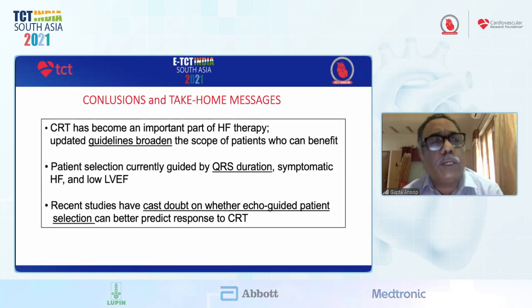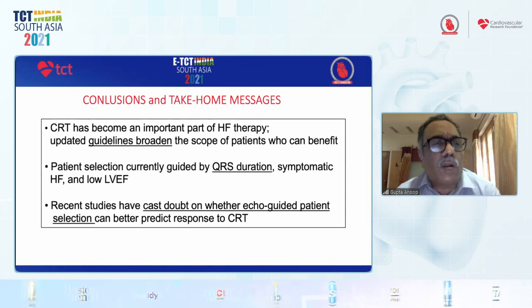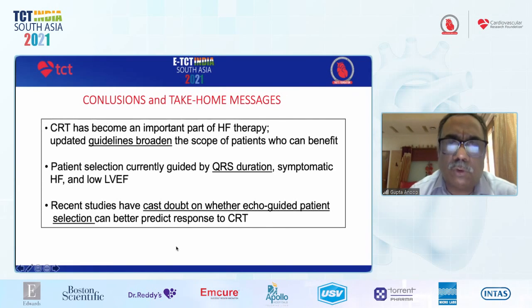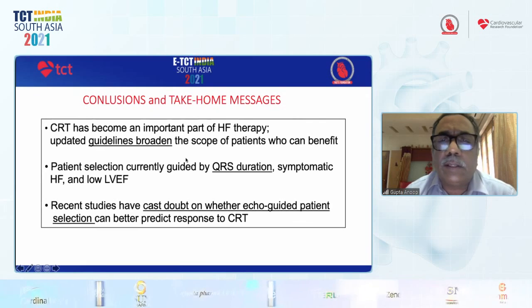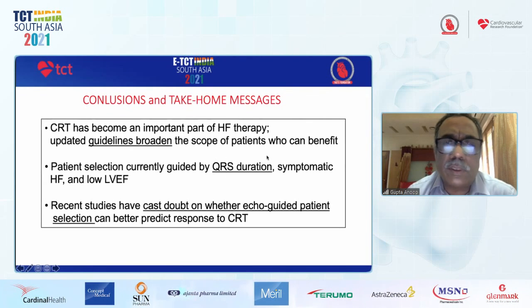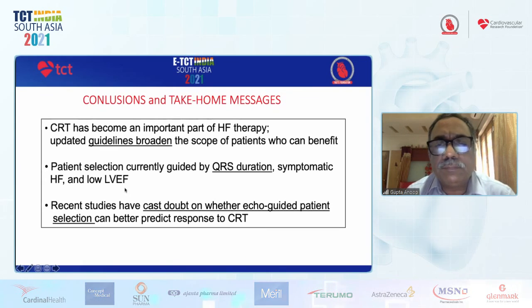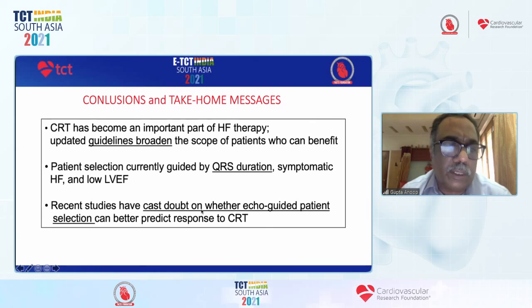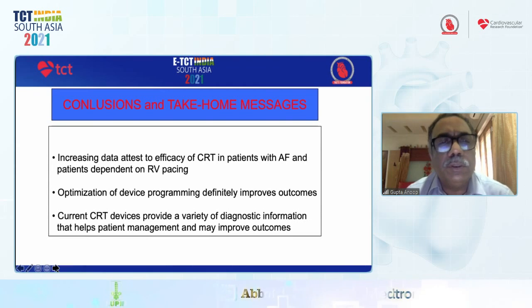So to conclude my talk, CRT has become an important part of heart failure management. Updated guidelines broaden the scope of patients who can benefit. So in non-LBBB patients, some of the patients can benefit. Current guidelines use QRS duration, not the morphology. Symptomatic heart failure, low ejection fraction. Certain recent studies have cast doubt on whether echo-guided selection can be a better predictor for CRT or not. We don't know right now which echo parameters are really going to be good.